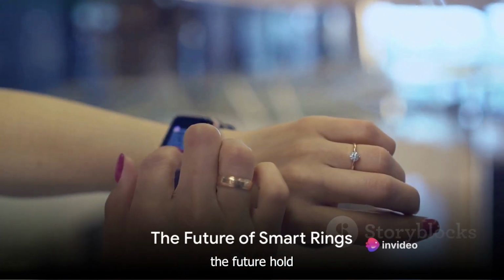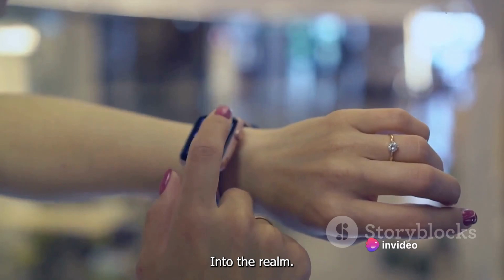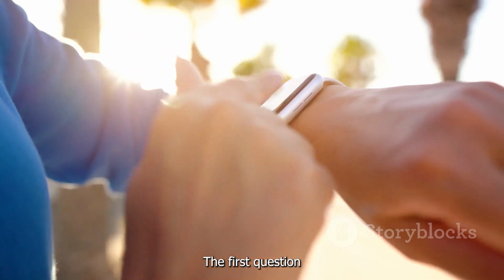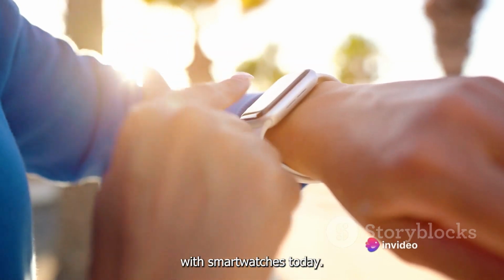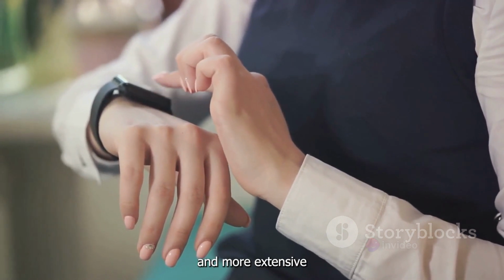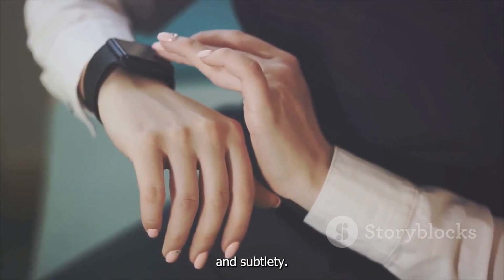What does the future hold for these tiny tech titans? As we delve into the realm of possibility, we find an array of potential developments in the pipeline for smart ring technology. The first question that often arises is whether smart rings will replace or coexist with smartwatches. Today, both devices have their unique advantages. Smartwatches offer larger screens and more extensive functionalities, while smart rings provide unrivaled convenience and subtlety.